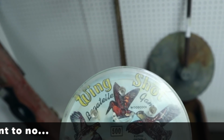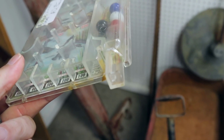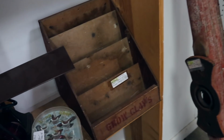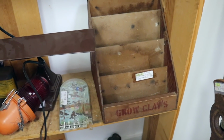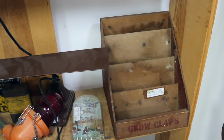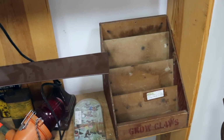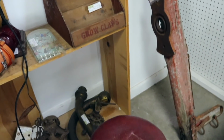Marks, wing shot bagatelle, $12. It could go for $24 if it wasn't broken there, but it is. Grow Clay's tobacco seed. That's kind of a neat rack. It'd be good for displaying paper, but I'm having trouble taking paper to shows because all of my shows have been outdoors, so I'm not going to rush to get that, I think.